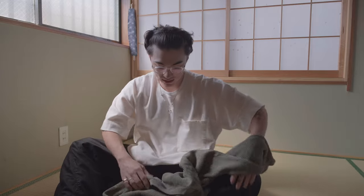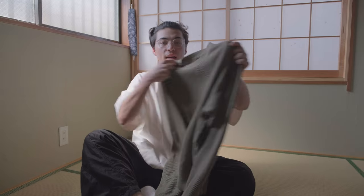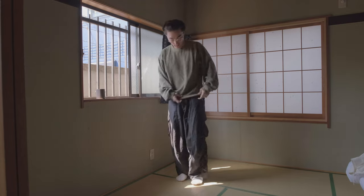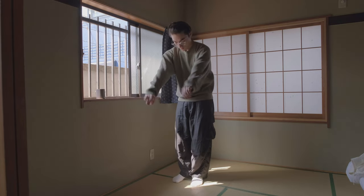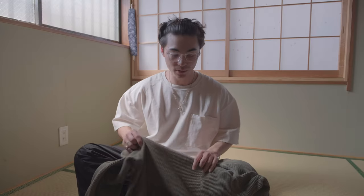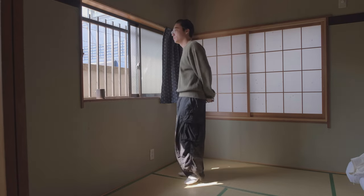The second Kapital piece I want to talk about is this green knit. It's a waffle knit sweatshirt by Kapital. It's similar in the fact that it's got a little bit of a cropped body. The waistband is quite tight, so it sort of cinches on your waist, giving you a really nice proportional look with your torso. The sleeves are really baggy, but they fit quite nice on my arm.